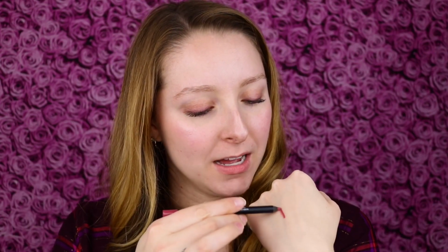So this is the type of pencil that you sharpen. Let me go ahead and swatch. Oh, beautiful, so pigmented. It just glides on very easily because I have tried those lip pencils that are so hard to write with that they just keep getting stuck. So I'm really glad that this one just glides on so easily and painlessly.